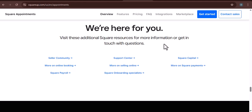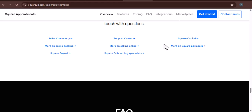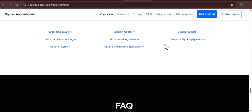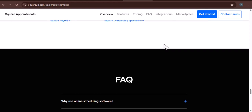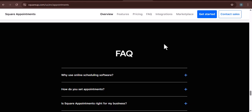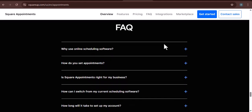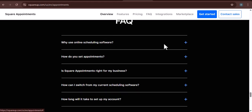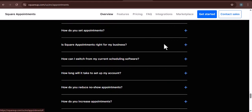Another important aspect to consider is Square's instant transfer feature. This allows you to access your funds quickly, typically within minutes. However, this convenience comes with an additional fee of 1.5% per transfer. While this might seem like a small amount, it can add up if you frequently use instant transfer. If you can afford to wait for the standard next business day transfer, you can avoid these extra costs.